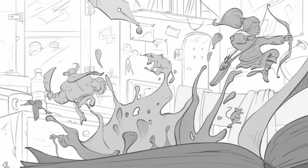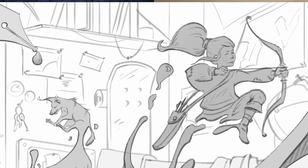So this one I really loved. I love the fact that it looks like you're in your bedroom, and I can relate to this so much because as a kid, I was a voracious reader, and you can see there's the ink quill, the ink pen, and you can see the ink dropping. And I can just imagine this girl, Archer, jumping off the page. She looks like the protagonist.